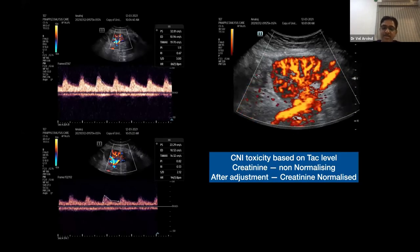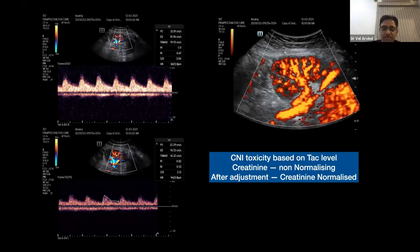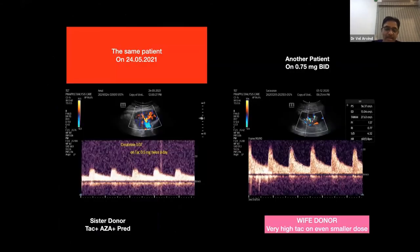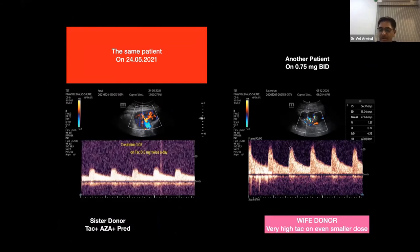Amalraj, one patient is there. This is also a patient who received a kidney from his sister. Even on a small dose of tacrolimus, his level is too high, with tremor of hands and the graft looking normal. So I reduced rapidly. Another patient, the wife, had the same thing with tacrolimus level, and we see from 0.75 milligram twice daily.